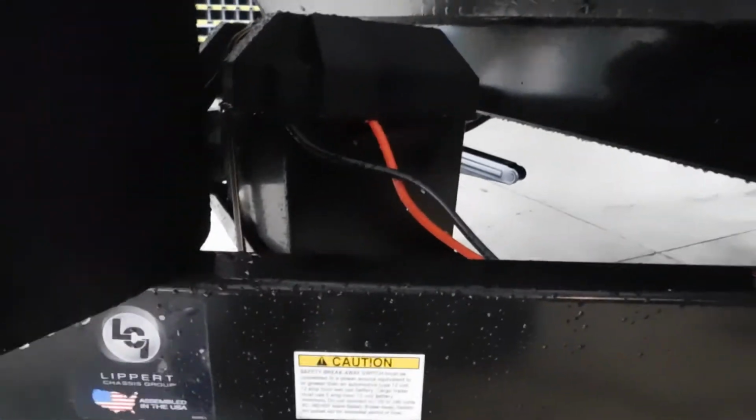You do have a carbon monoxide detector inside, which does run strictly off a 12-volt. Your battery will die if you're not plugged in or driving down the road. Whenever you are plugged in or driving down the road, it keeps a charge to it. If you're not using it, I just recommend disconnecting it.